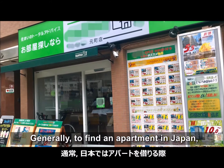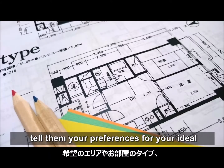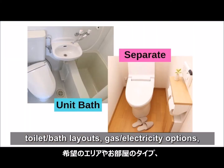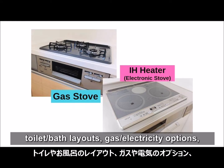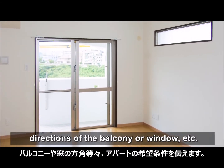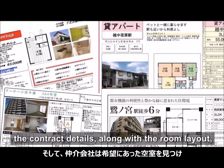Generally, to find an apartment in Japan, first you need to visit a real estate agency. Tell them your preferences for your ideal apartment, such as location, type of room, toilet bath layouts, gas electricity options, directions of the balcony or window, etc. Then they'll find available rooms and print out the contract details along with the room layout.